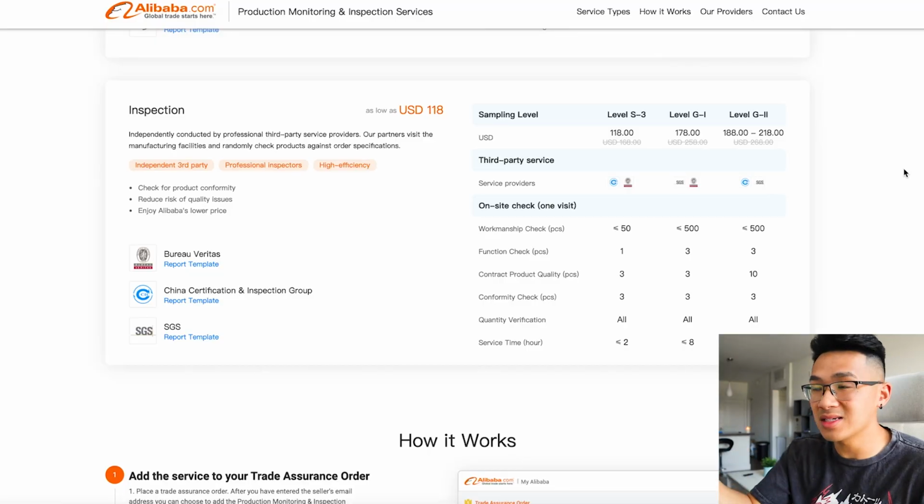Okay, tip number 5 that I have for you guys is get an inspection. Always get a product inspection before you tell your supplier to ship your product or have your freight forwarder pick up the product, okay? You can easily get an inspection directly through Alibaba when you have an order, and you could get from any of these 3 guys right here. Any of these guys work just fine.